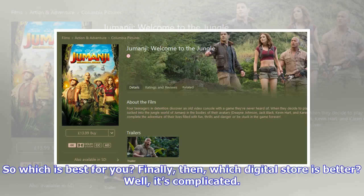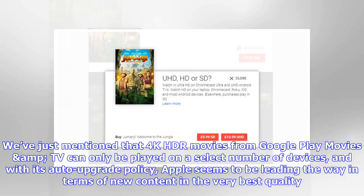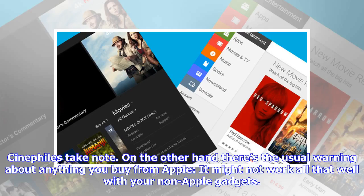So, which is best for you? Finally, then, which digital store is better? Well, it's complicated. We've just mentioned that 4K HDR movies from Google Play Movies. The files take note. On the other hand, there's the usual warning about anything you buy from Apple. It might not work all that well with your non-Apple gadgets.